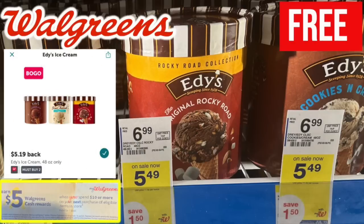Hello friends, Running Kimono here, and we are deep into the month of July, and we have a deal for some free ice cream over at Walgreens. It's either going to be very cheap or possibly a freebie if you can line it up exactly how I'm going to describe it. And I recommend to do this deal in store just because you want to pick it up right away and bring it home and put it in your freezer.